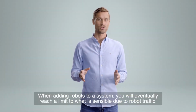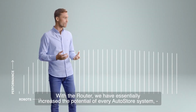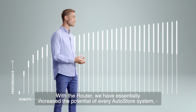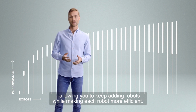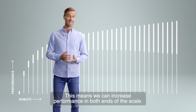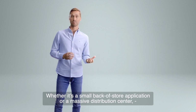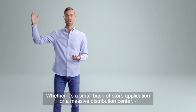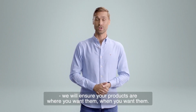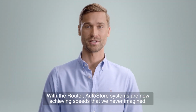When adding robots to a system, you will eventually reach a limit to what is sensible due to robot traffic. With the router, we have essentially increased the potential of every AutoStore system, allowing you to keep adding robots while making each robot more efficient. This means we can increase performance in both ends of the scale, whether it's a small back-of-store application or a massive distribution center. We will ensure your products are where you want them, when you want them. With the router, AutoStore systems are achieving speeds that we never imagined.